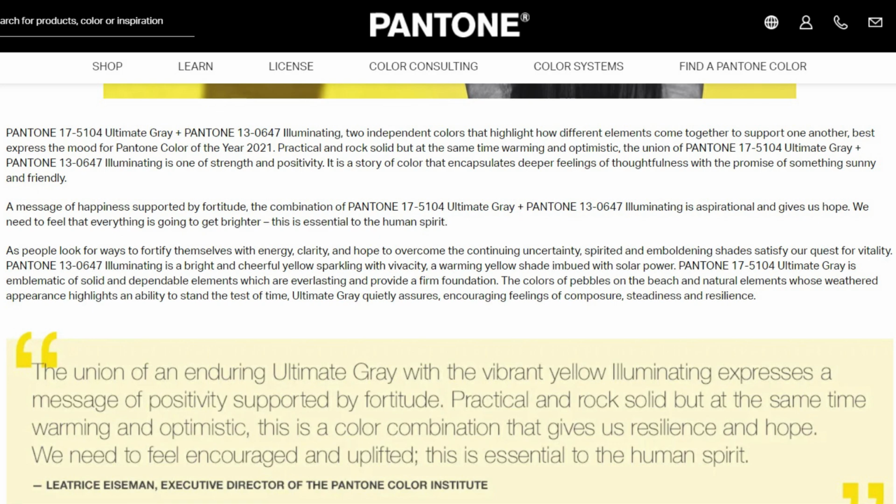So what the Pantone page says, I will just leave some text up here: a marriage of color conveying a message of strength and hopefulness that is both enduring and uplifting. It says that there are two independent colors that highlight how different elements come together to support one another and to best express the mood for Pantone Color of the Year 2021. Practical and rock solid, but at the same time warming and optimistic, the union of Pantone Ultimate Grey and Pantone Illuminating is one of strength and positivity. It is a story of color that encapsulates deeper feelings of thoughtfulness with a promise of something sunny and friendly.